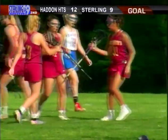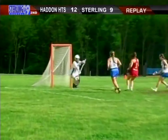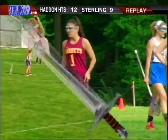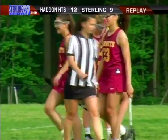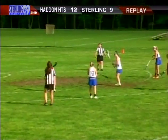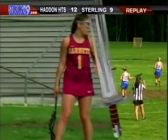So it's been the Sailor Allen and Maddie Campbell show here in this second half. And Heights, again, goes up by 3. Heights has outscored Sterling in this second half, 7-2. And Allen and Campbell, like I said, have really come to life on the offensive end for Haddon Heights.